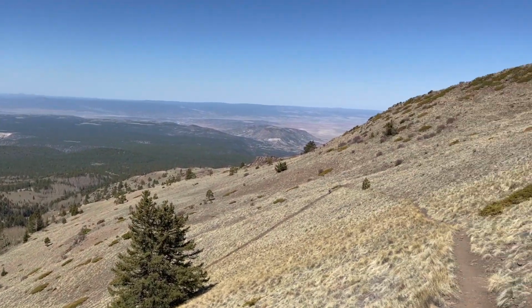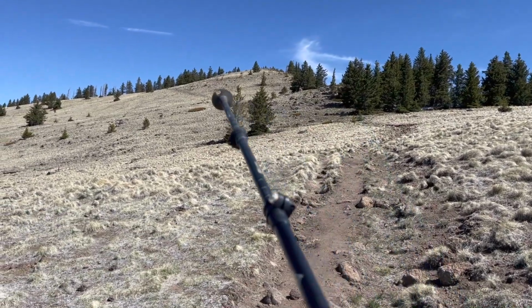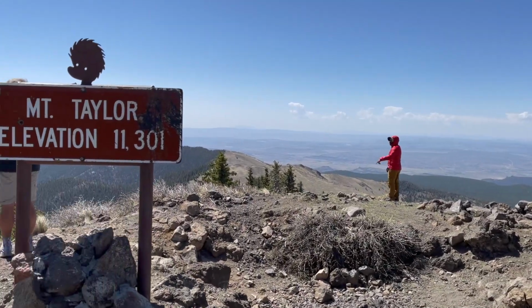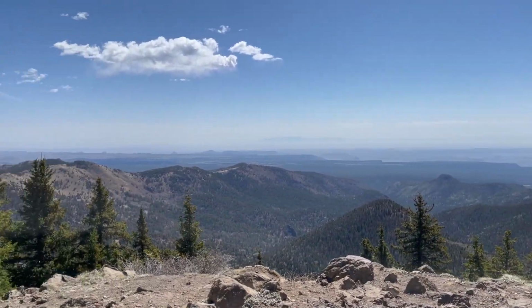Incredible view. 0.2 to go, so you can see the trail goes right there at the top. At the top. Oh, look, there's a fire tower too. I don't know if you can see it from your angle, but it's back here.